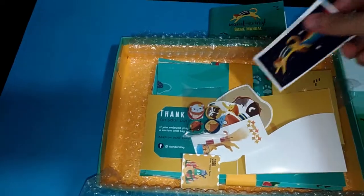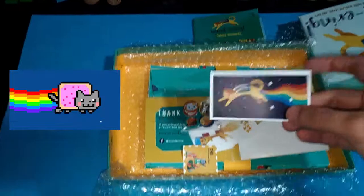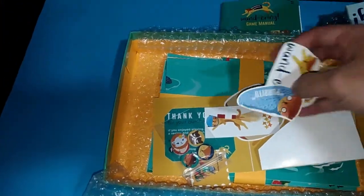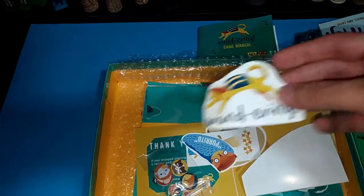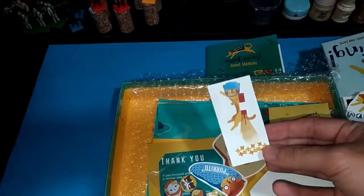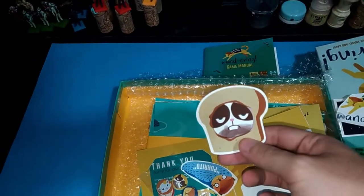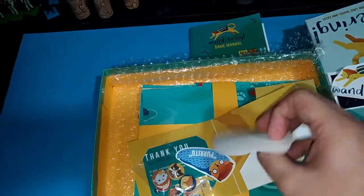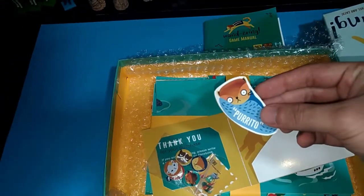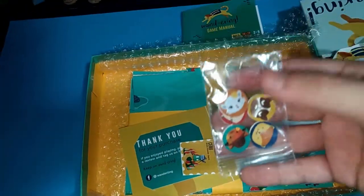Okay, we have a nyan cat. This is a nyan cat. Okay, we have a cat here. Of course, we have a cat. This is a cat game. Wand-Ering. I believe these are stickers. A rocket cat. A grumpy cat. This is grumpy cat. Okay, very cute, sobrang cute. And we have a burrito. Okay, these are the player tokens.